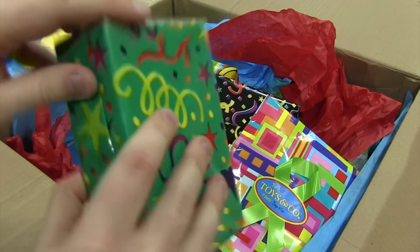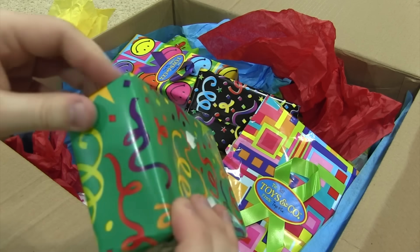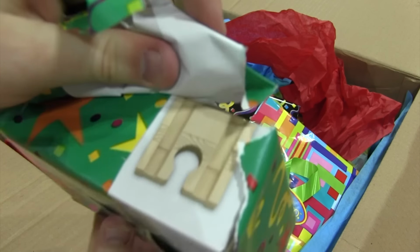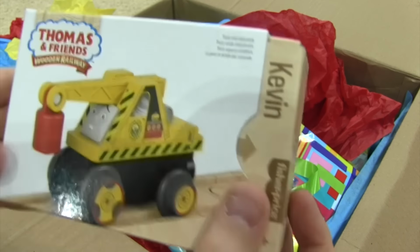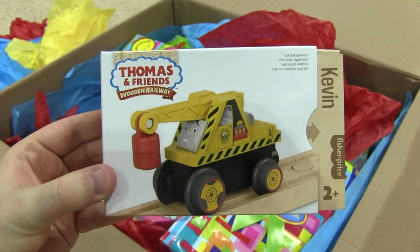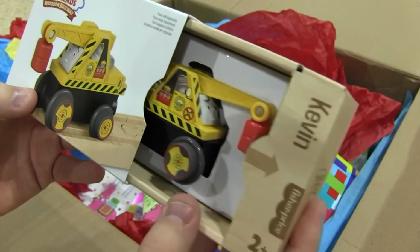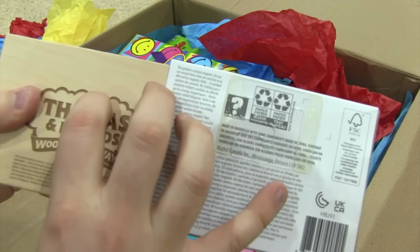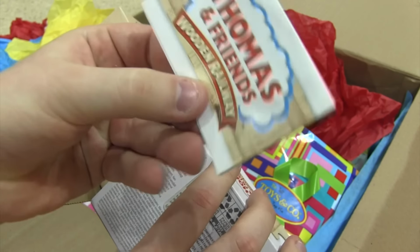Let's see what's in box number like 7 or 8 at this point. I'm not sure. By the way, I just want to say gift wrapping is on point right here. I gotta admit. You know what this looks like? This is a Thomas Wooden Railway Kevin. So I've talked about Kevin before. He's one of those characters I really can't gauge as to how popular he is. I think it's maybe a little bit overblown. But anyway, here's Kevin, who has a unique face, actually. That's one really good thing we could talk about these new trains, is that all of the faces are really well done. Another pamphlet right there.